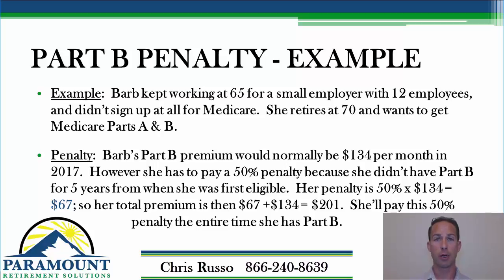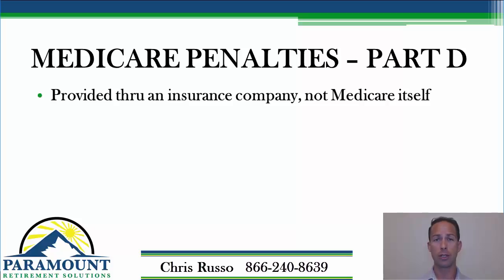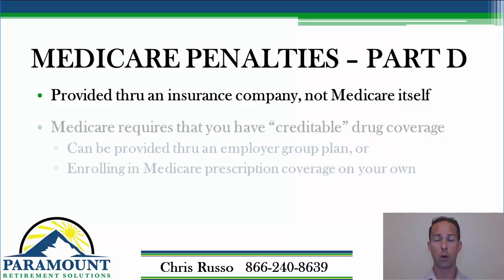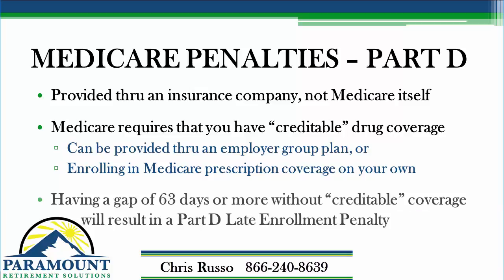So let's take a look at Medicare Part D, Part D being the prescription coverage of Medicare. Where Parts A and B are provided directly by Medicare, Part D is something that you have to sign up for on your own, and it's offered through a private insurance company. So again, if you're still working, if you're still covered under a group plan, and that coverage is considered creditable coverage, then there's not a penalty involved for signing up later. However, if you don't have any creditable prescription coverage from an employer plan, then there will be what's known as a late enrollment penalty involved.